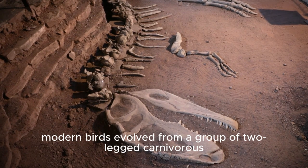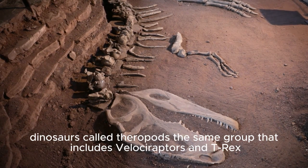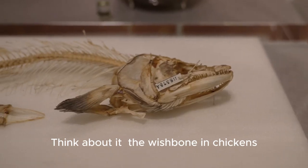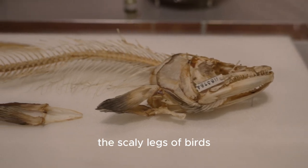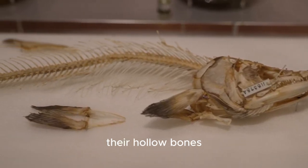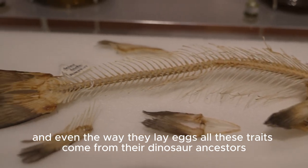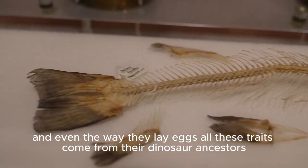Modern birds evolved from a group of 2-legged carnivorous dinosaurs called theropods, the same group that includes velociraptors and T-Rex. Think about it. The wishbone in chickens, the scaly legs of birds, their hollow bones, and even the way they lay eggs whole. These traits come from their dinosaur ancestors.